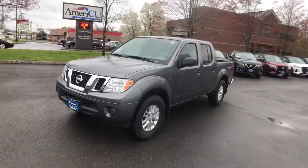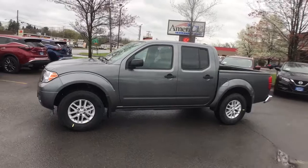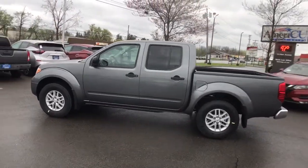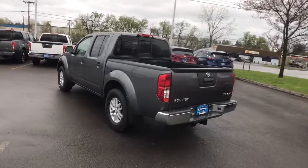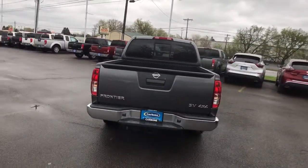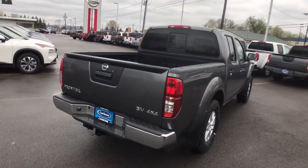These are just some of the great options this vehicle comes with: keyless entry, iPod, MP3 input, 4x4, V6 cylinder engine, keyless start, backup camera, bed liner, electronic stability control, trailer hitch, aluminum wheels, midsize truck capability at an oversized value. That's the Frontier. See for yourself when you take it out for a test drive.